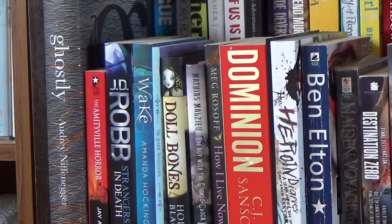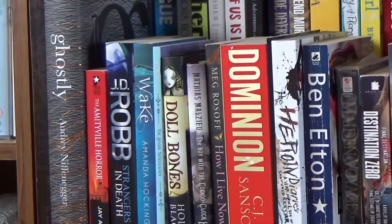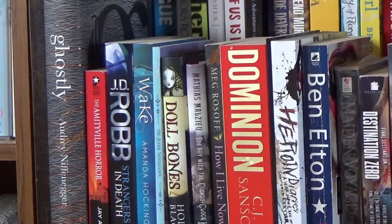Ghostly is lots of short stories by different authors. I think Audrey Niffenegger has one in there, or maybe one or two, or she's the editor or something like that. Then I have Wake by Amanda Hocking. That's a trilogy, and I'm pretty sure that has already come around. Like, I've skipped it one time and it's coming around again. I'm hoping I'll be in the mood for it or be able to get into it.